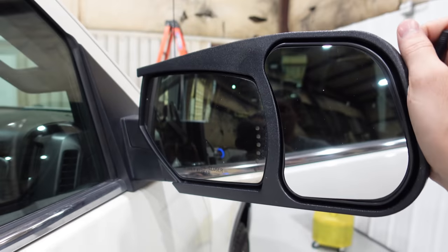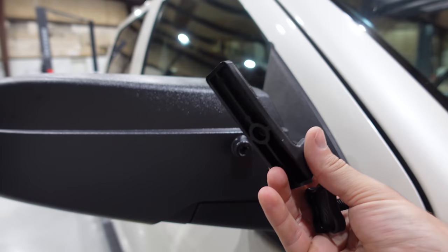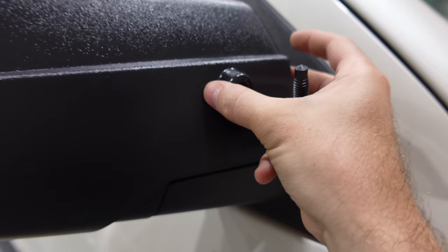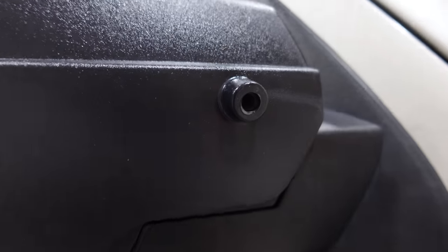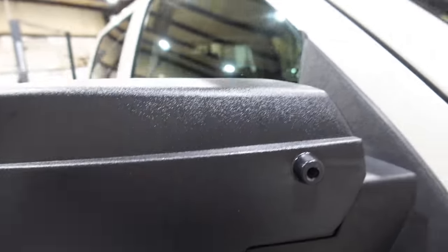So I'm pushing incredibly hard. Then we will insert this locking wedge here. And then you're supposed to push this in until it aligns. And it has not aligned yet, so I'm gonna have to push super hard and get this thing on a little bit farther.